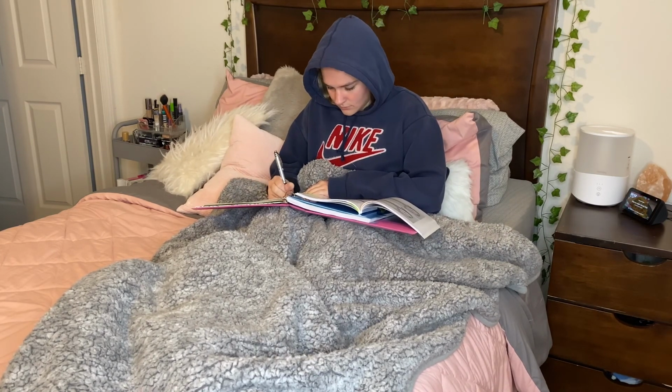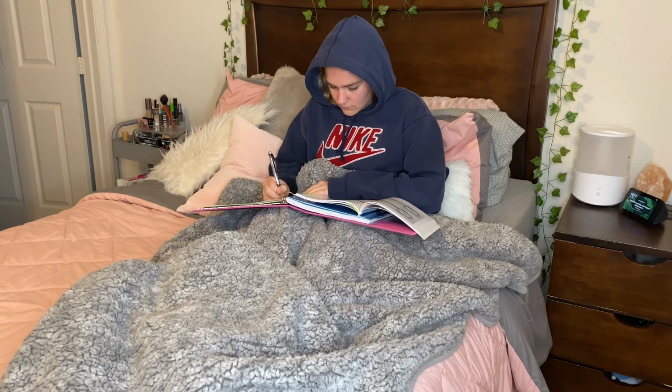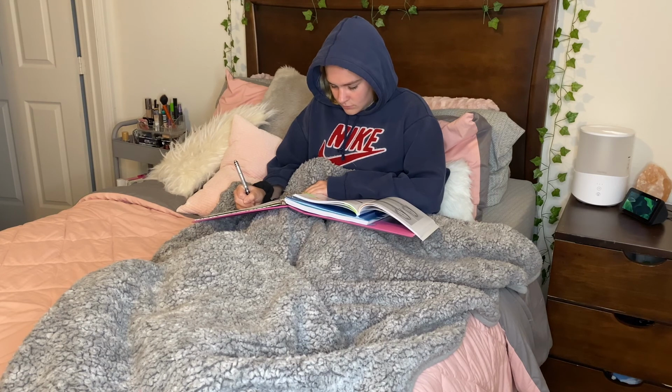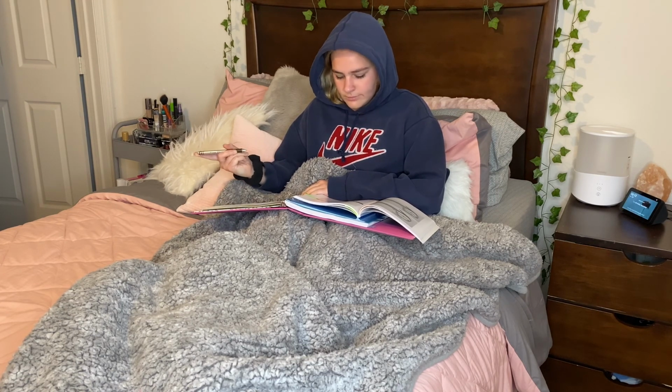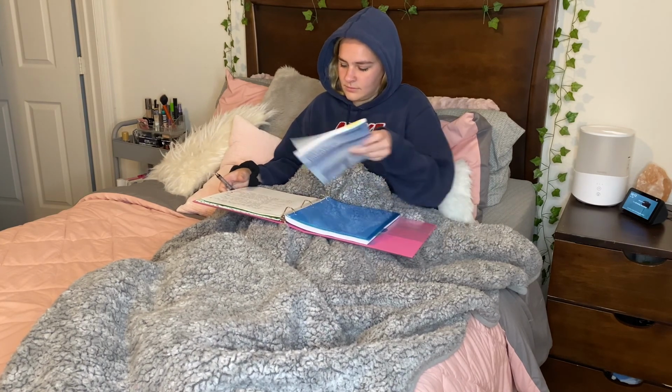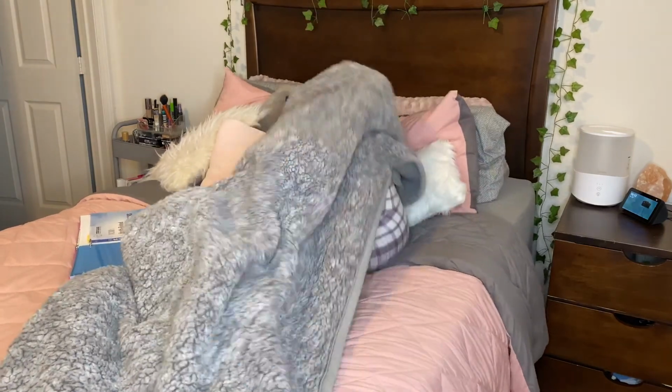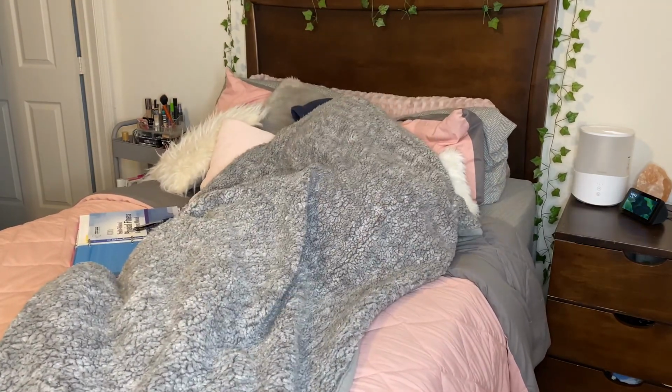Here is an example of what happens when I try to do work in bed. So usually it starts off okay, and then after a little bit I start to get tired and decide to give up and go to sleep. Because if you dress nice, you just feel more put together, and that makes it easier to get stuff done and feel motivated to do all of your work.